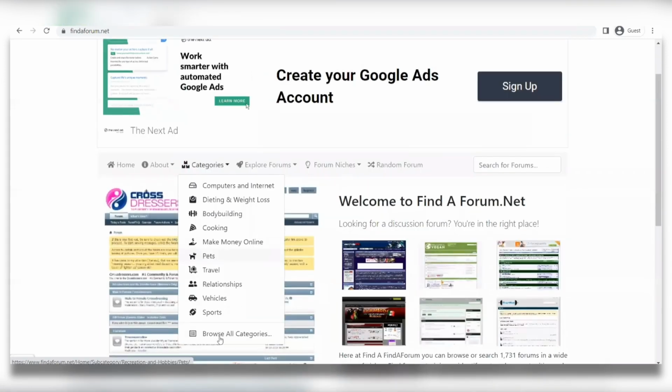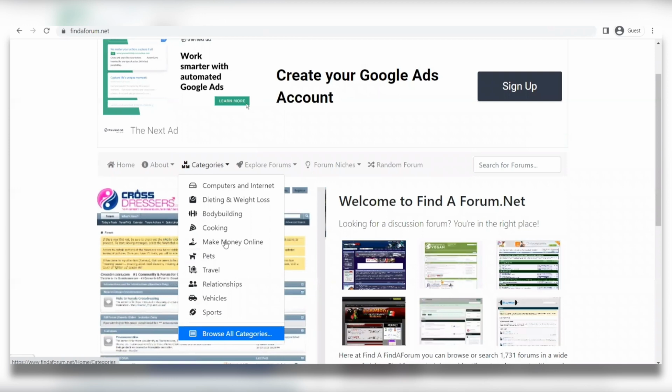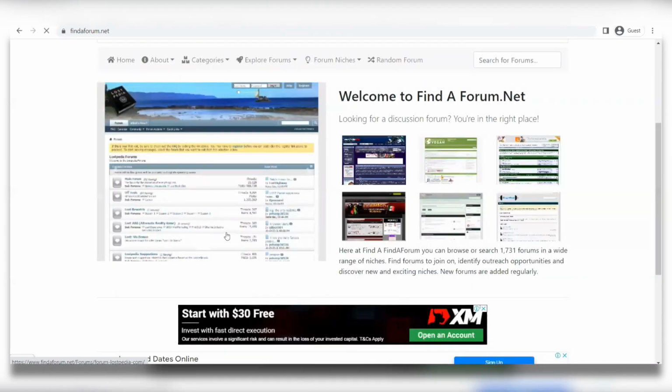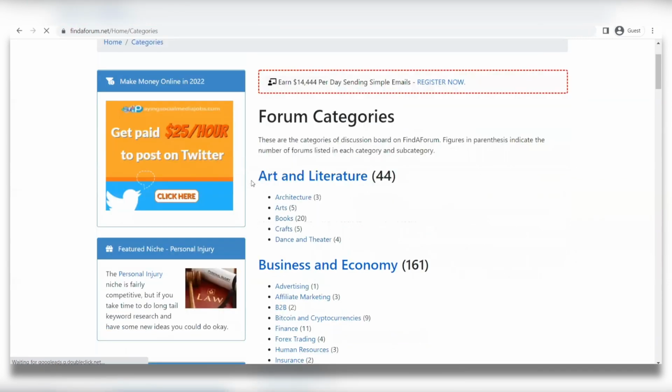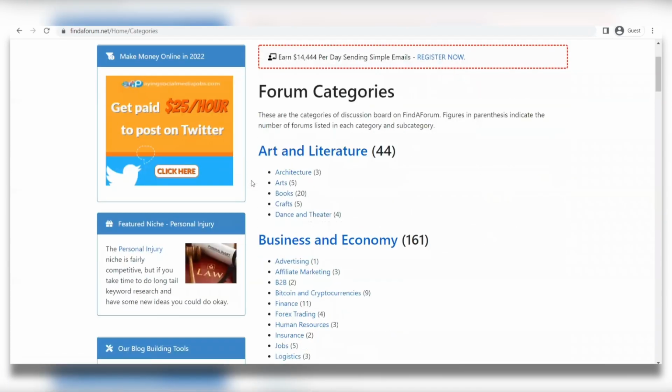Now, if we try to promote Zotrim, which is a weight loss product, we're going to get a lot of traffic and people to click on our link. So for every click, we're going to earn $2. And if someone makes a purchase, we can earn $50 per sale on a daily basis. Now, all I want you to do is click on this link, Dieting and Weight Loss, which is going to take you to this page.